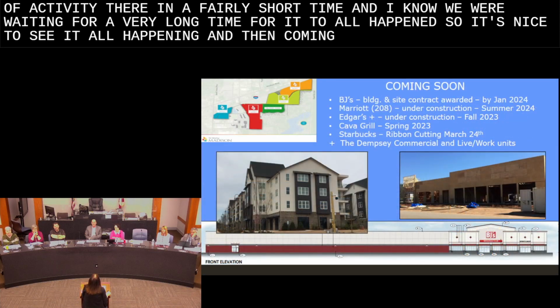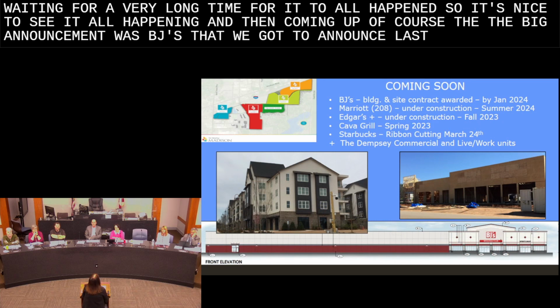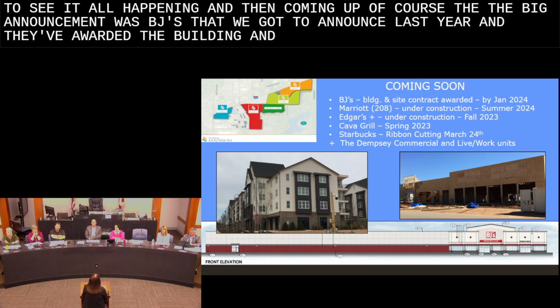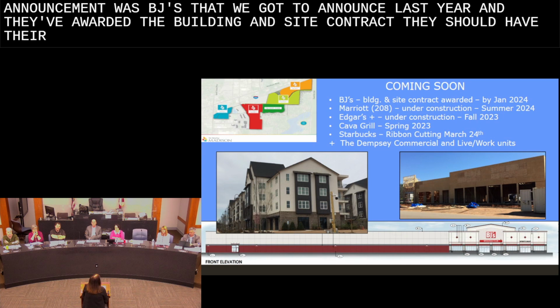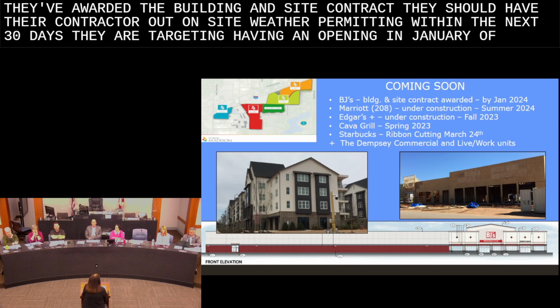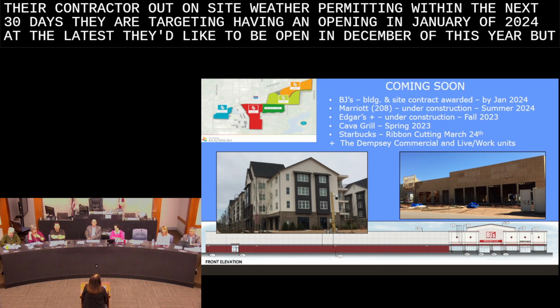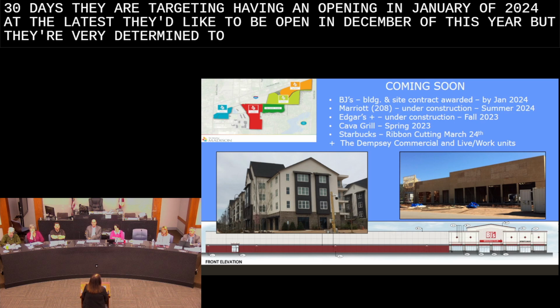And then coming up, of course, the big announcement was BJ's that we got to announce last year. They've awarded the building and site contract. They should have their contractor out on site, weather permitting, within the next 30 days. They are targeting an opening in January of 2024 at the latest. They'd like to be open in December of this year, but they're very determined to meet the January date at a minimum.